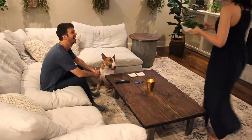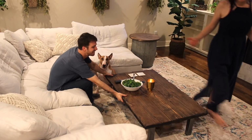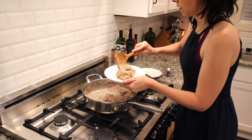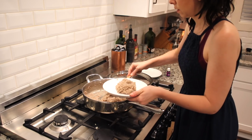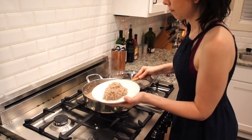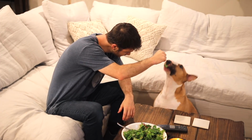So then we decided to eat dinner at our living room table, our, what do you call it? Like a coffee table that Dan actually made for us, which I will never stop being impressed with. Honestly, everything that Dan makes, I'm always next level impressed, because I don't think I could make anything if my life depended on it.